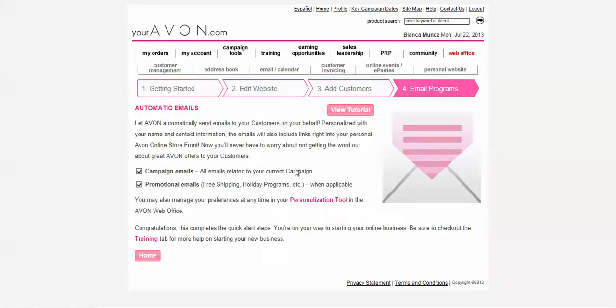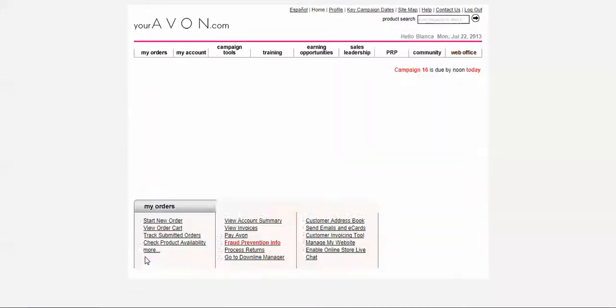After that, of course, we do have different email programs you can set up. You can have campaign emails done. You can have just promotional information done. There's actually a tutorial right here to teach you exactly how to do that, so you know that it's available to you. Now let's go ahead and go to our home screen and kind of see where we are today.